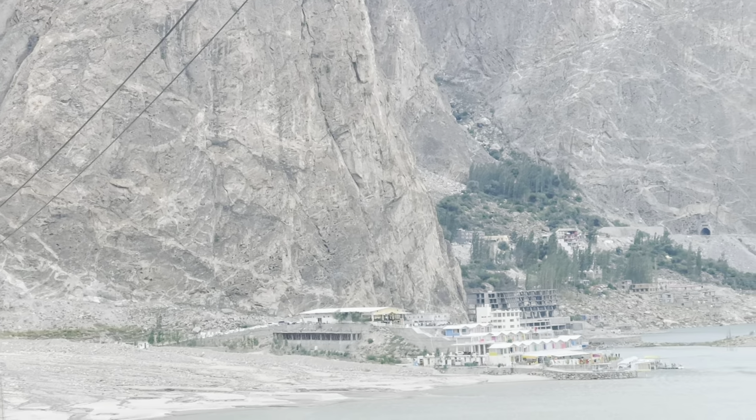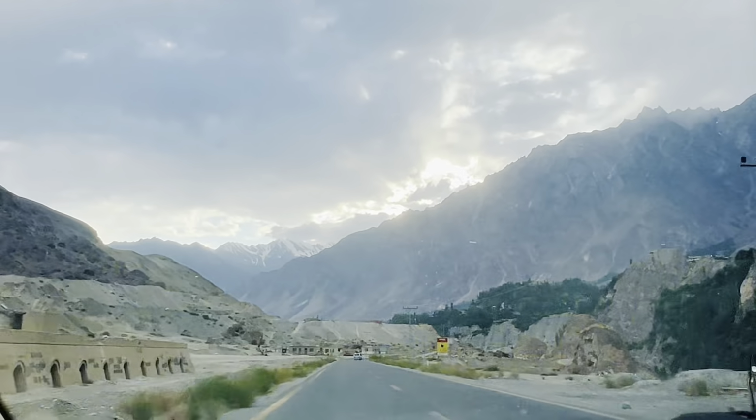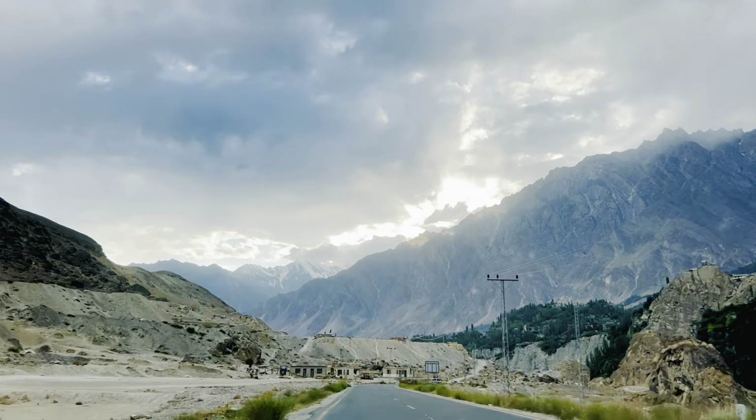Also, the sunset view here is really beautiful. The sunset view is so beautiful, I cannot even tell you. When we were going, we also enjoyed that. It was really fun. It was really worth it to go to Attabad Lake. So I really recommend you to visit here.